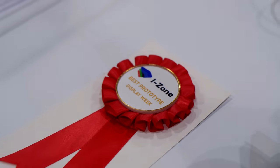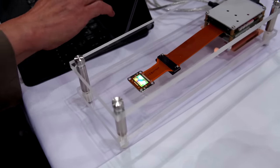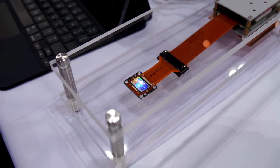It's difficult to achieve at very small scale at first, but it's easier at the larger 100 micron size. So we achieved that first, and then we're well on our way to showing the world very, very small pixels of the same stacked RGB technology, so that we can use them for applications such as AR, MR, VR, et cetera.